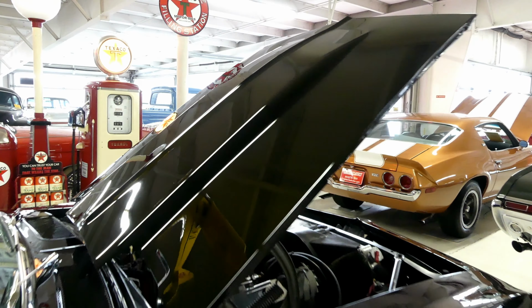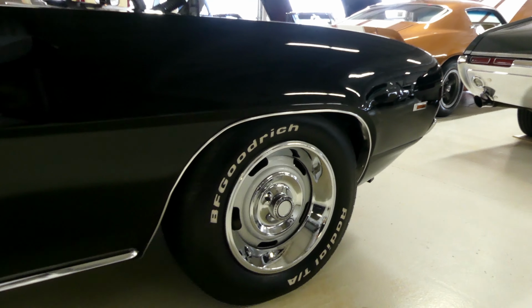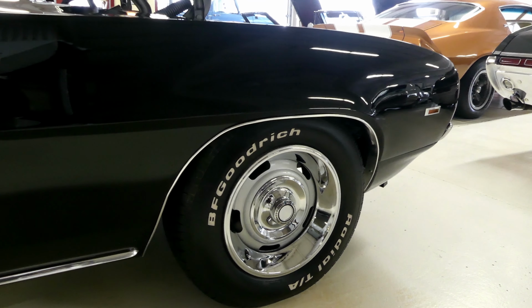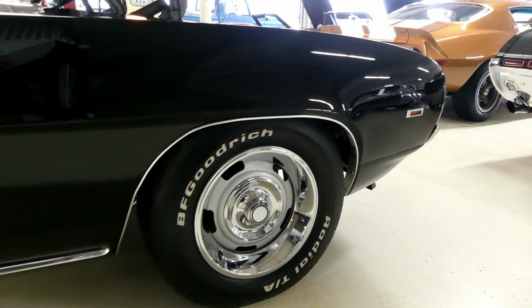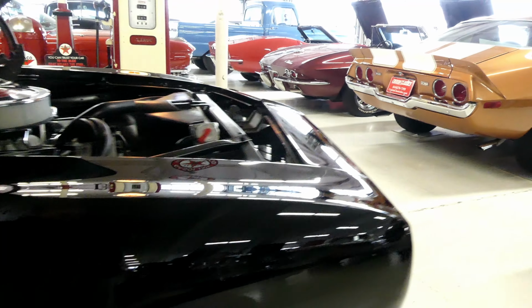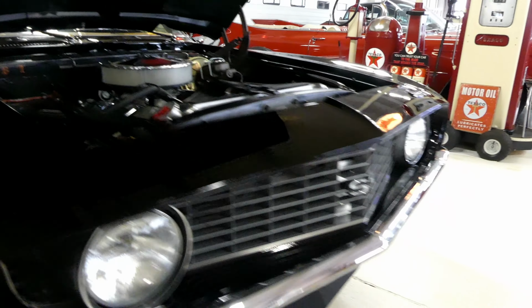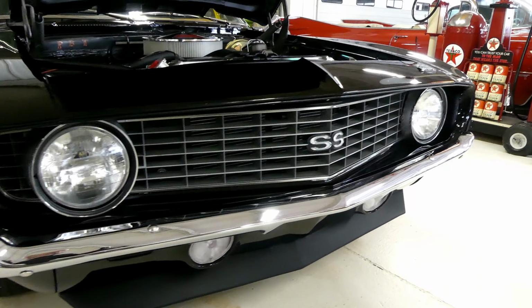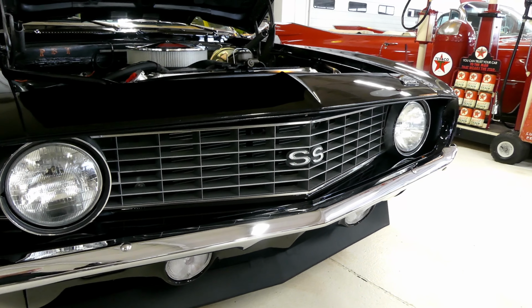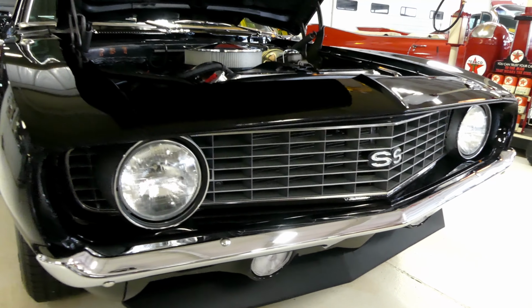Nice cowl hood. BF Goodwrench radial TAs on all fours. Power front disc brakes. Power steering as well. Gonna still stick with the exterior. Beautiful trim. Bright work everywhere.